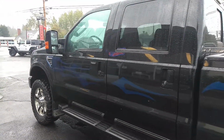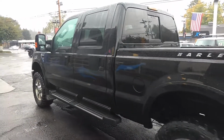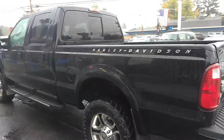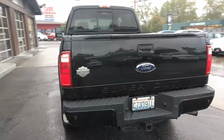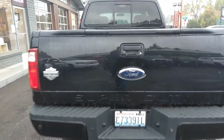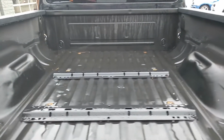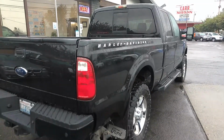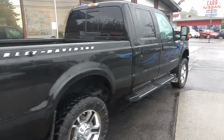But as you can see, it has the tow mirrors, rear tinted windows, running boards, the Harley badging all the way around, aftermarket wheels and tires. We'll get down on tire size in just a moment. You see tow pack, backup sensors, backup camera, bedliner, so I can set up with the plates, power rear slider.